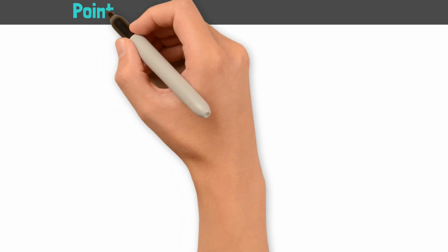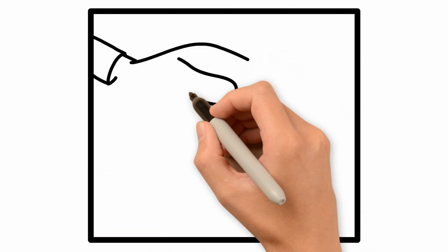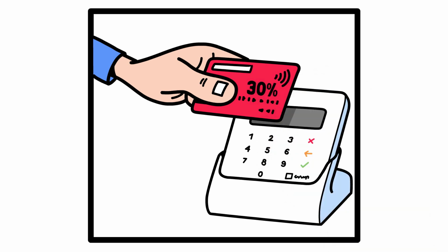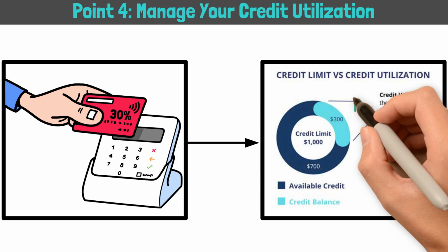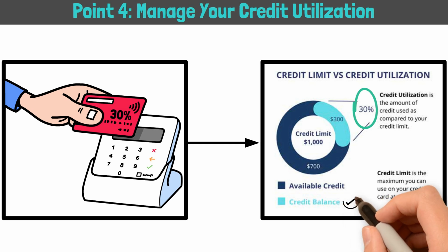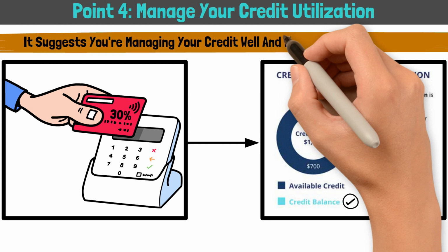Point 4. Manage your credit utilization. Credit utilization plays a vital role in the composition of your credit score, accounting for 30%. This metric measures how much of your available credit you're using at any given time. Financial experts recommend keeping your utilization below 30% to positively influence your score.